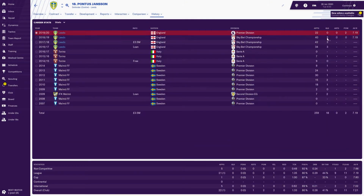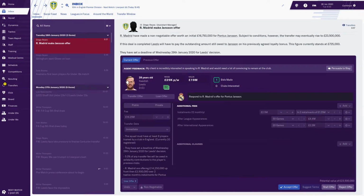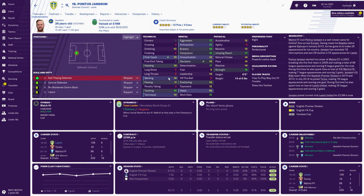Look at his average ratings. He's managed to maintain 7.19 over both seasons. He's just an incredible player. Look at his statistics, 16 tackling, 14 marking, really good jumping and heading. 6'5". He's really, really good.